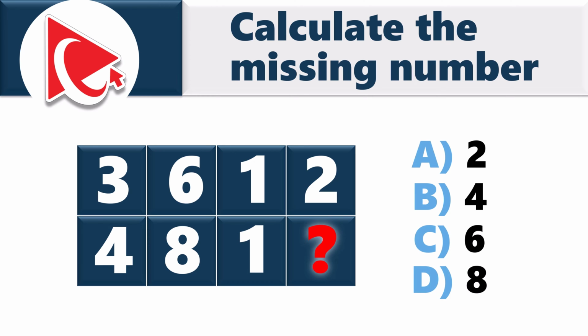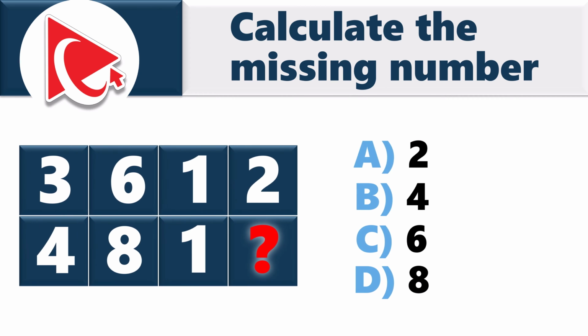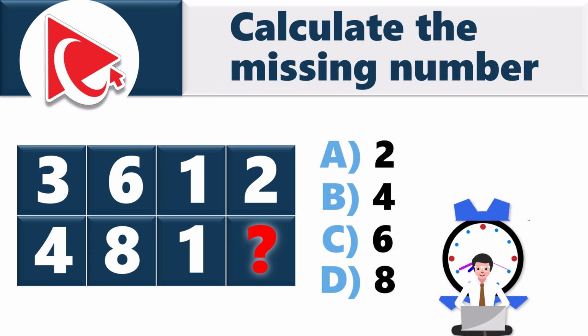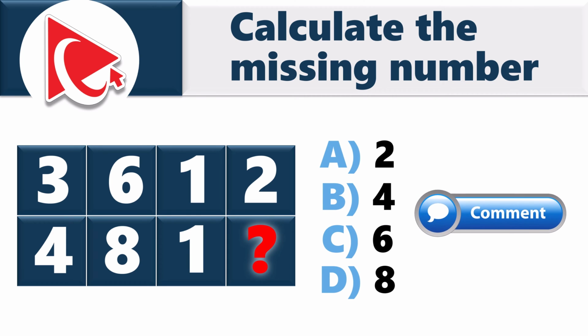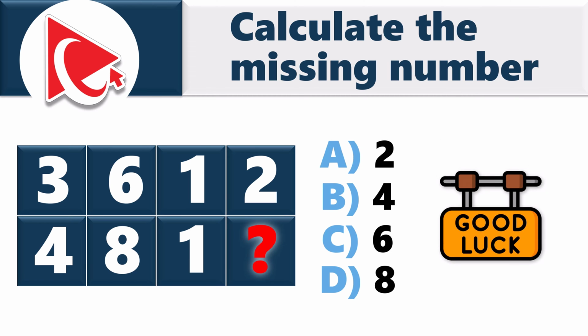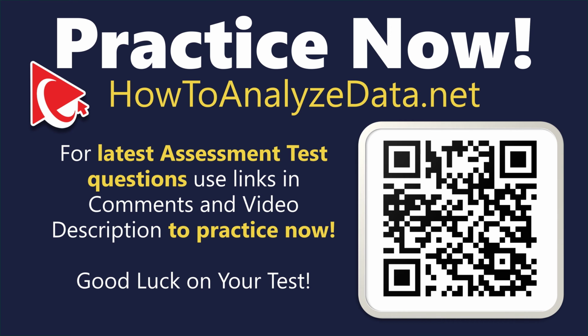Take a close look to see if you can come up with the answer. Take a solo ride through this cerebral challenge, and when you wrangle the solution, rustle up your thoughts and comments. Get ready for some cognitive fun, and when you're done, make sure to post your answer in comments so I can give you my feedback. Good luck solving this challenge. Let's explore this mind-boggling assessment test together.